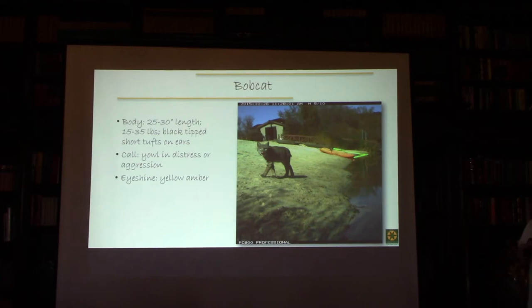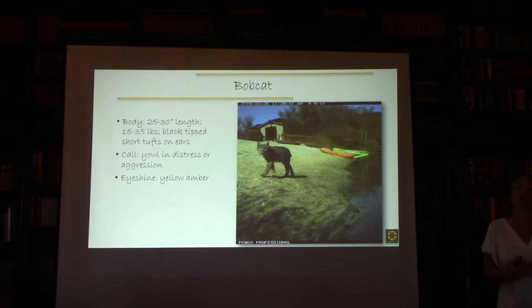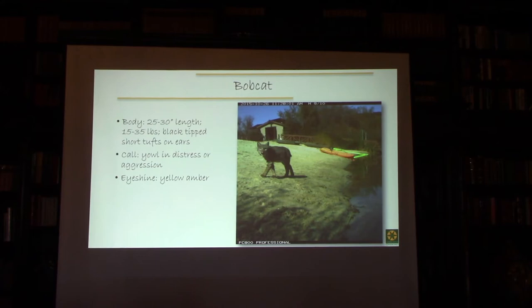So I want to point out the weight on the bobcats. They can be 15 to 35 pounds. Now, do you remember how big the coyotes average? 20 to 40. Right? So we're talking about bobcats that can be almost as big as a coyote, but their fur is much lower profile, so they don't look as big. But just keep that coyote size in mind.